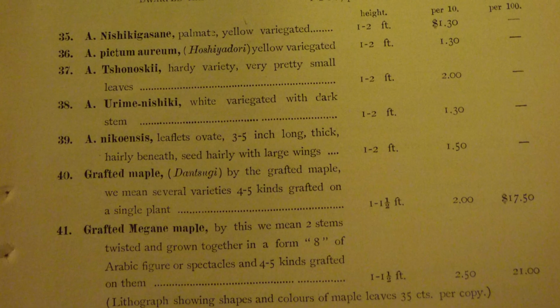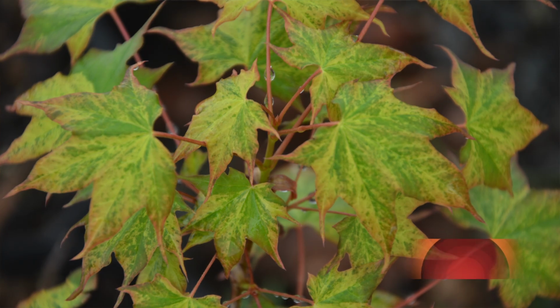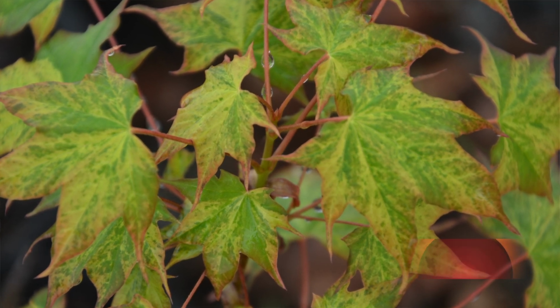34 there's pretty interesting too. And then 36, Acer pictum aureum group, Hoshiadori, yellow variegated. Right. I mean, these plants are definitely interesting on all of this. But what is also interesting, now we went through the ones that we recognize. What about the ones we don't recognize that you don't see today?